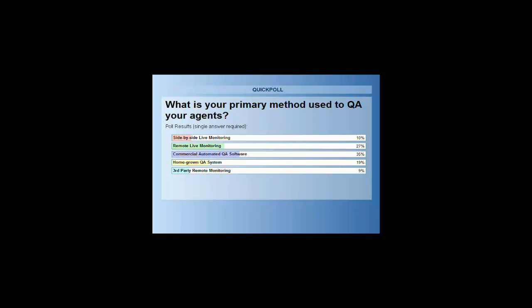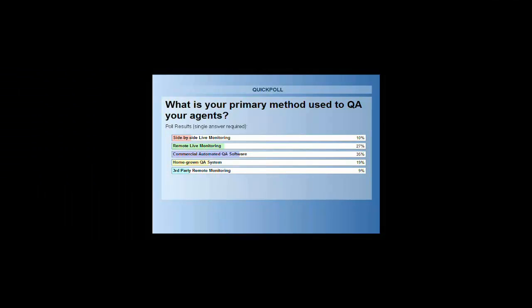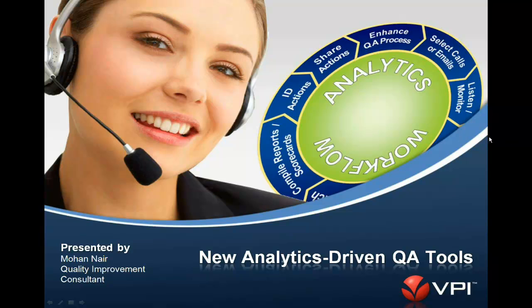All right, so we're going to share the poll results. It looks like about 10% of you use side-by-side live monitoring. 27% of you use remote live monitoring of the call. 35% use some sort of commercially available automated QA software. 19% are using a homegrown QA system, and 9% outsource their QA to a third party for remote monitoring. So thank you very much for your participation there. And Mohan, go ahead and take it away.